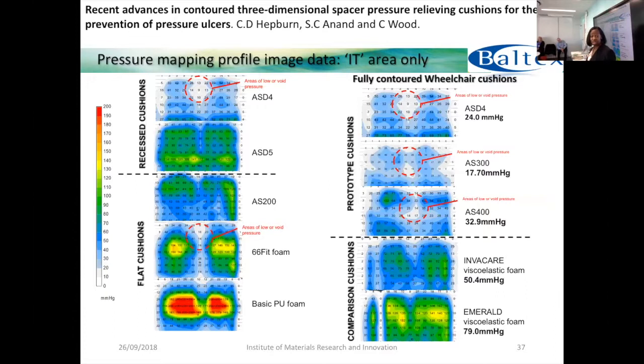On the right, we can see a comparison between viscoelastic foam cushions, whereby even at lower pressures, the peak pressures still occur in the IT area, and the Airospring spacer cushions, where the IT area has a much more reduced area of peak pressure, ranging from as low as 17 millimeters of mercury up to 32 millimeters of mercury.